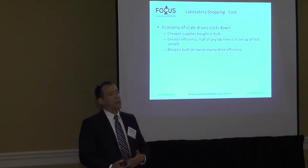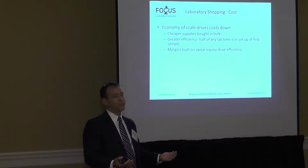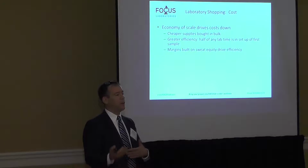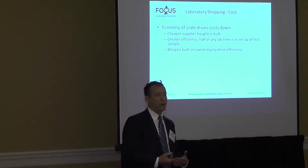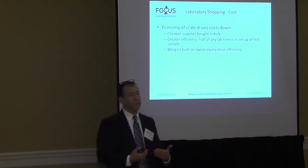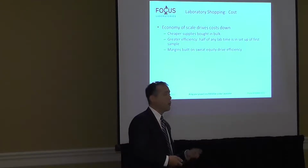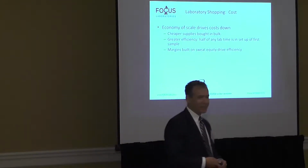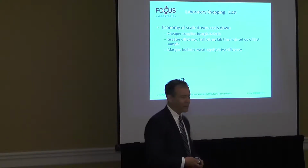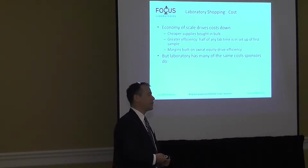The margins in a contract lab are built on that sweat equity. We don't have a patented product that's bringing in revenue. All the revenue is coming in from the labor, and the labor is our highest cost. So that forces a drive towards efficiency that helps drive the cost down when done properly. I think you said, Kelly, sometimes the compliance is done at the cost of productivity. That can be, and that's part of the verification process.